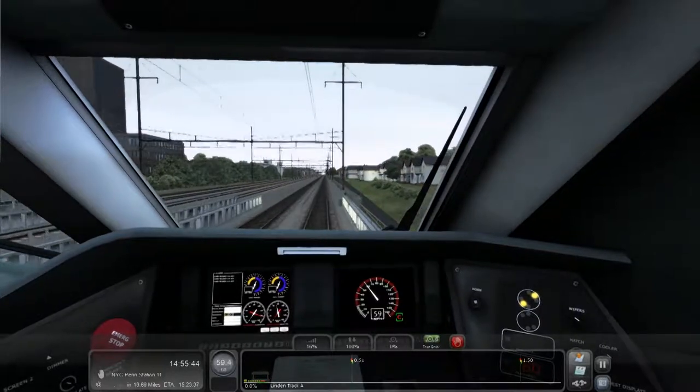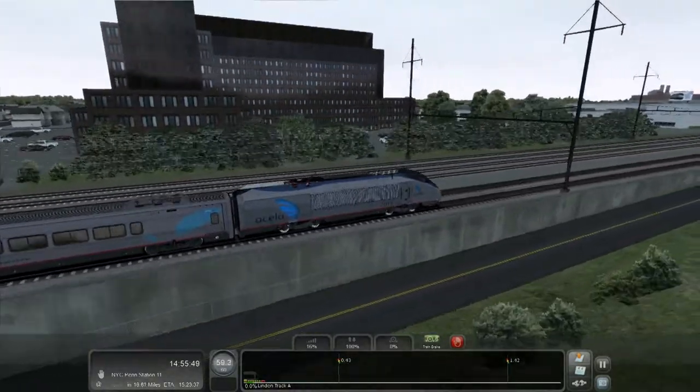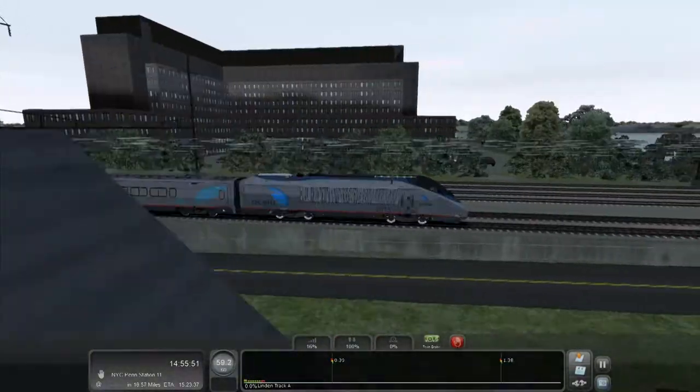Linden. Linden's a big city, if I remember right. Well, it certainly looks big. That building alone's pretty damn big.